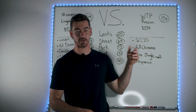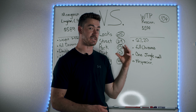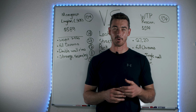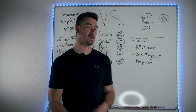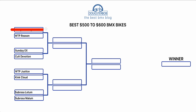I think overall you get some aftermarket Salt parts and just some better quality stuff on this build of the bike. The core components are a little better on the Legion, but that doesn't make up for, you know, just little imperfections and things happening. So my $600 would go to the Reason, and that is the one that's moving into the next round.